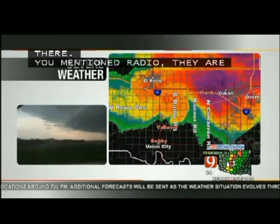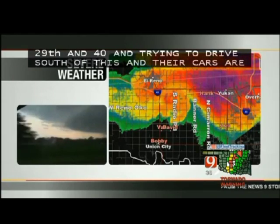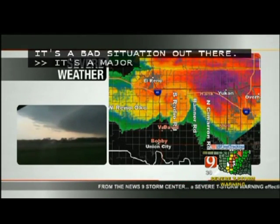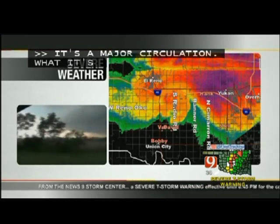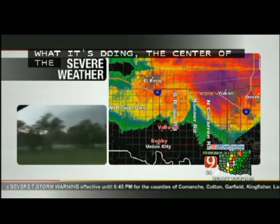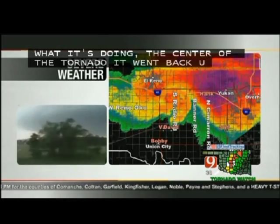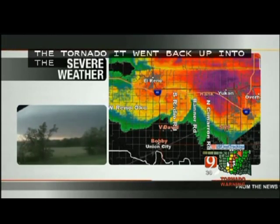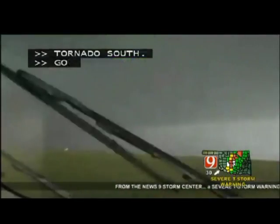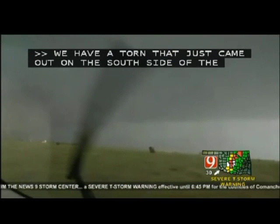Yeah, it's a major circulation. Now, you know what it's doing right there? The center of the circulation, the tornado went back up into the precipitation, and it's almost stopped. Go ahead. Satellite tornado. Okay, if you can see my GPS, we have a satellite tornado that just came on the south side of the major tornado. Gary, take my stream here. Look at this tornado, Gary. It's a mile wide. It's maybe more than a mile wide, Gary.